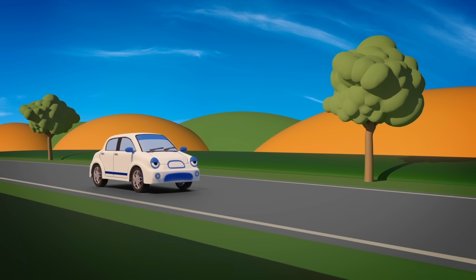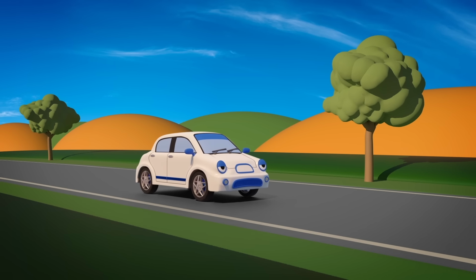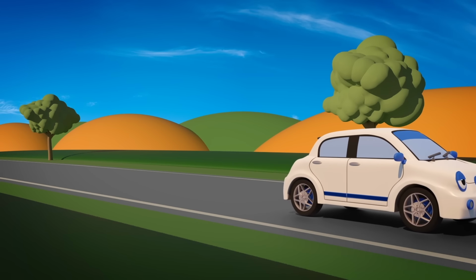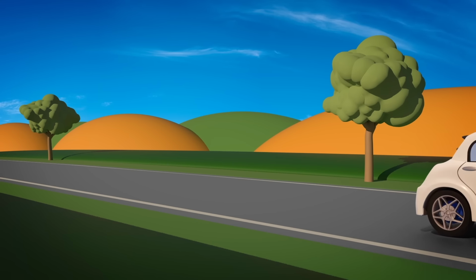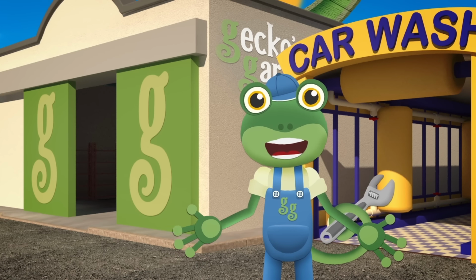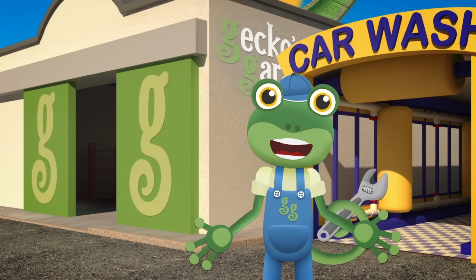Oh dear, what's happened to Evie? She was zooming along, and now she's slowed right down. She must be very tired. You'd better get over to Gecko's garage, Evie. Quickly. Slowly.